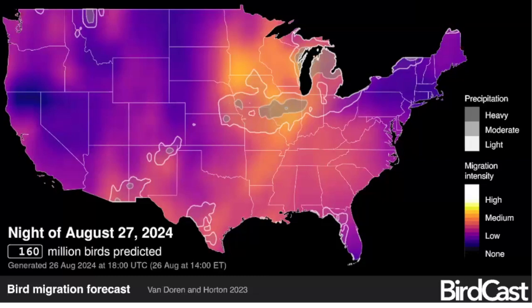So we produce these maps for 3 days at a time. And the map on the screen is showing us tonight's prediction. So if any of you live in the United States and are watching specifically from the Midwest, you can see that the area around Minnesota, Wisconsin, Illinois, Missouri, Iowa, it's really lit up in this bright orange, which is telling me that there's pretty intense migration happening in those areas tonight. There will be a lot of birds getting up and flying south, specifically in that part of the country.